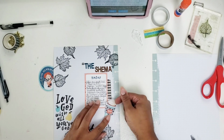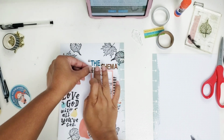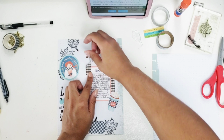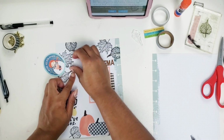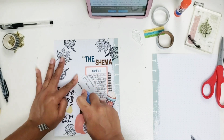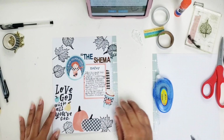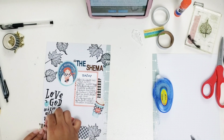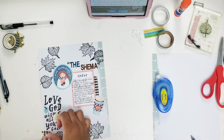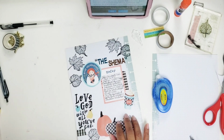I'm going to add this cute coffee cup that also has buffalo plaid. If you know me, I absolutely love buffalo plaid. It's everywhere in my home, so it's really giving me all the fall vibes right now. I add in this cute little girl that says "with all my heart." And you'll also see me add some word fetti towards the top and a cute little acorn that has some yellow in it, so I can bring some of that yellow from the small pumpkin on the bottom towards the top.